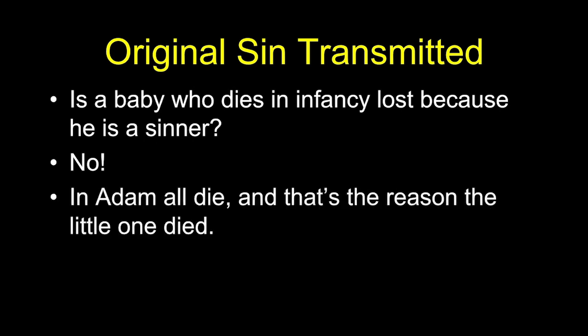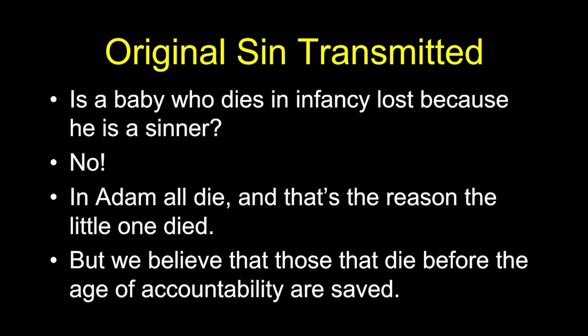In Adam, all die. And that's the reason the little baby died that we're talking about, this hypothetical baby. But we do believe that all those that die prior to the age of accountability are saved. Now, we say that because it's more comfortable to us all, but that's not a valid ground.